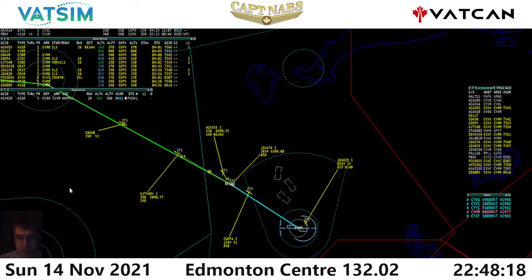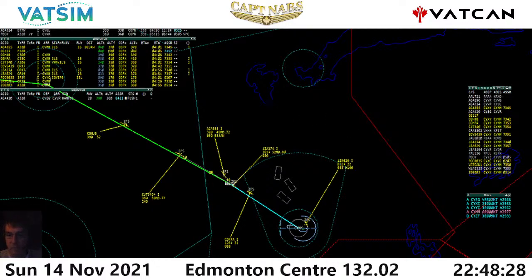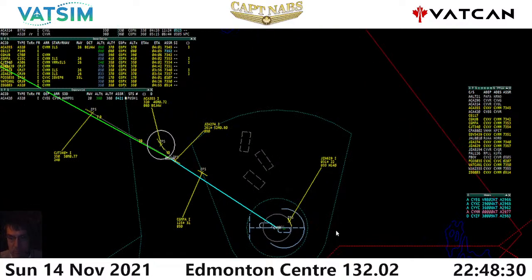Air Canada 355, descend 6,000. Descend 6,000, 355. Air Canada 355, the Fort McMurray altimeter 2977. Altimeter 2977, 355.